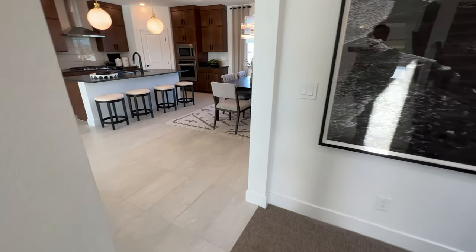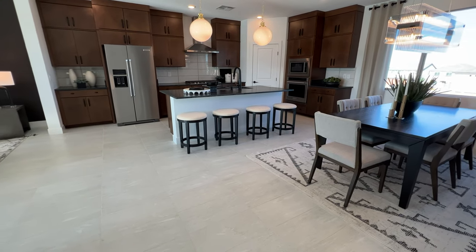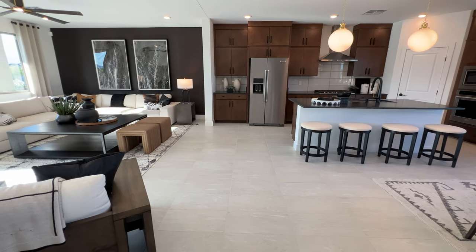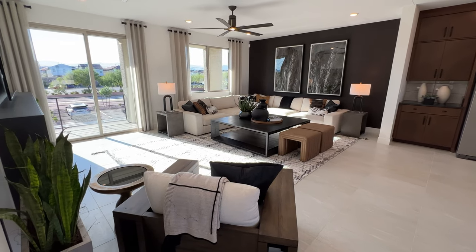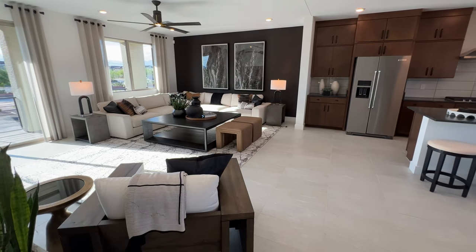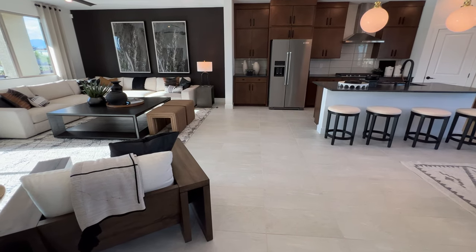Welcome to this beautiful home. Pulte Homes did it again. This is a very nice stone color. If you watch my video of Pulte Homes Black Tail, this is pretty similar to that. Very contemporary design, open floor plan. I like that they removed the wall here.